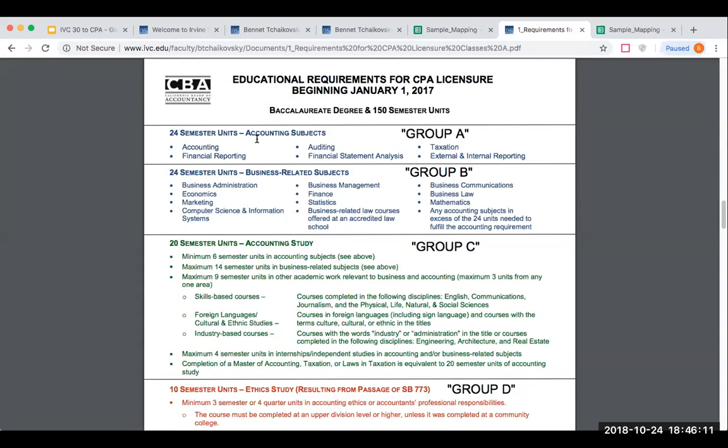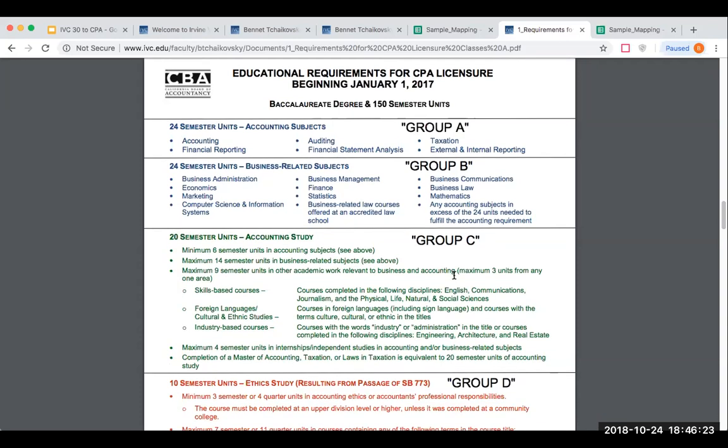Here I've got accounting subjects, which I'm calling group A, and business related subjects, this is group B, accounting study, this is group C, and ethics study, which is group D. As you'll notice, each of these descriptions goes into much greater detail about what they're looking for in terms of classes. Notice here, 24 semester units of accounting subjects, and 24 semester units of business related subjects.